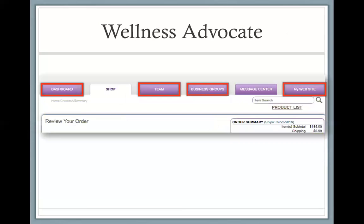And lastly, if you have a Wellness Advocate account, when you log in to your back office, you'll notice that you'll have some additional tabs. We will be exploring some of these together in our Sharing 101 event. So that will be coming up. So just hang in there.